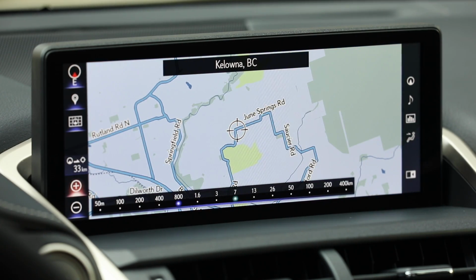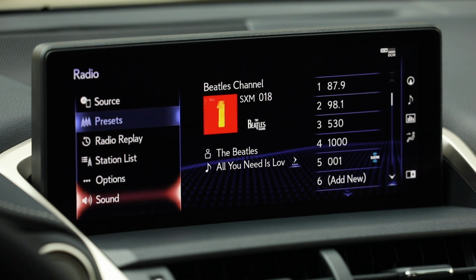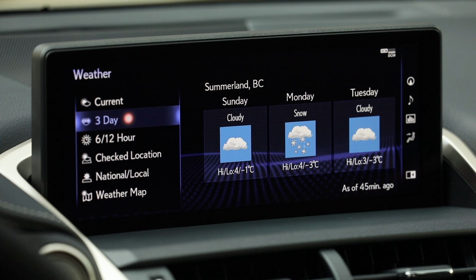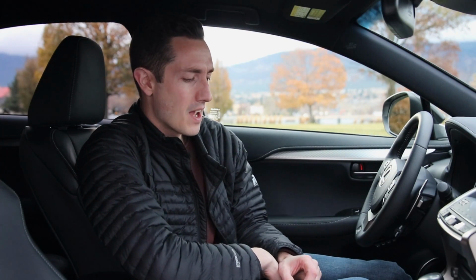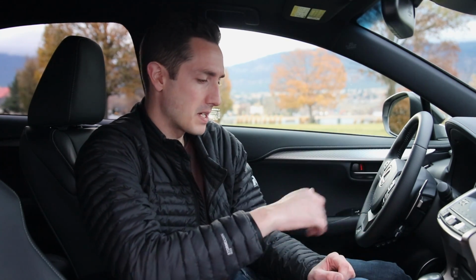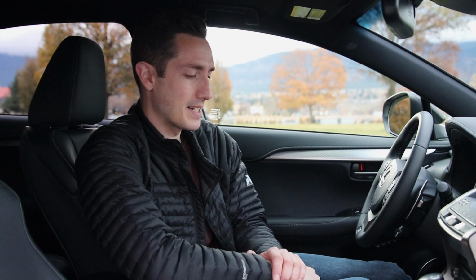The standard screen is 8-inch. If you opt up in this vehicle, you can get 10.3, which is class leading, and I can tell you it's beautiful, very sharp, looks attractive, very clear. And I personally am partial to interacting with an infotainment system via a scroll wheel. Very popular. A lot of manufacturers, especially German manufacturers, like to go that route.